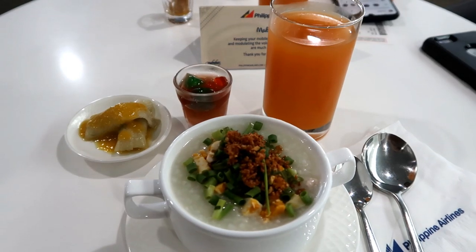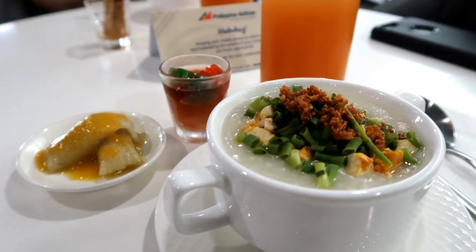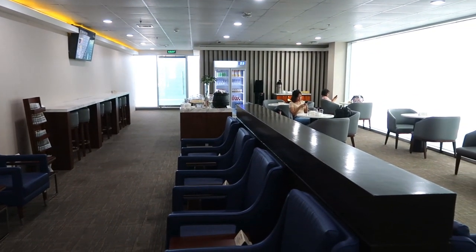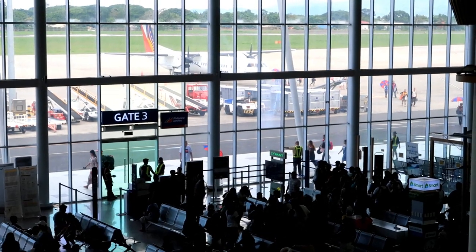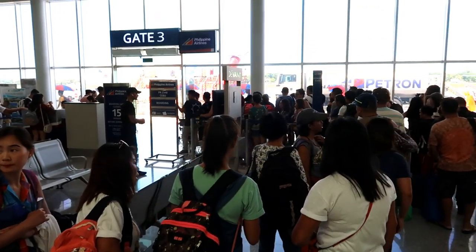For breakfast, I got me the arroz caldo and fruit juice, along with sagot gulaman and suman latik. Now it's only a matter of time before our plane arrives that we spend our time relaxing at the Mabuhay Lounge. After a while, we were finally called to board our flight, but not before an unexpected surprise from my friend Vince.